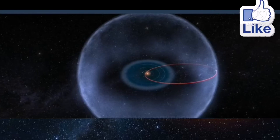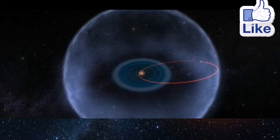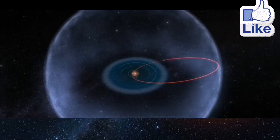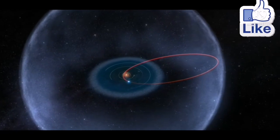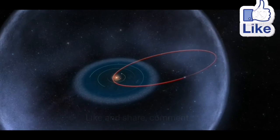From time to time, we have a chance to observe spectacular phenomena in the solar system. These include the appearance of comets. Comets are celestial bodies that are visible to the naked eye from the Earth. However, they only appear in the sky periodically.